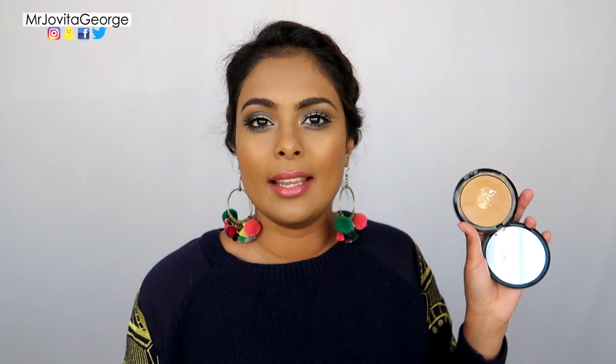If you cannot find it in your country, just buy it online. Easy peasy lemon squeezy. This is so full coverage, it lasts on your face all day. You can use it if you have dry, sensitive, normal, oily, whatever kind of skin. It is just perfect, especially if you want to spot conceal under your eye, hyperpigmentation. So those are my top 10 concealers for us brown girls.